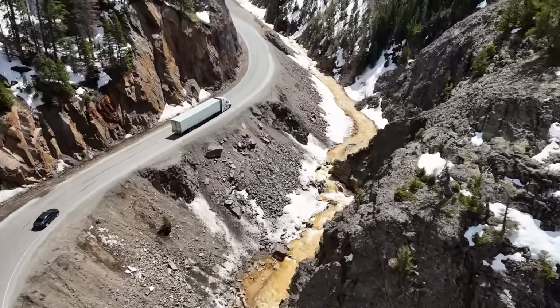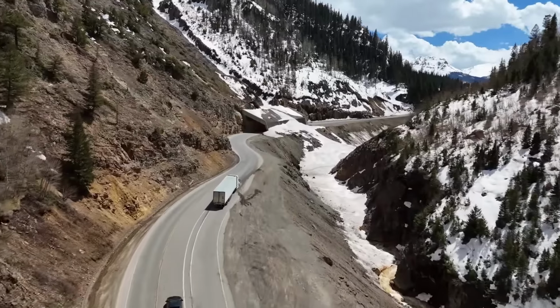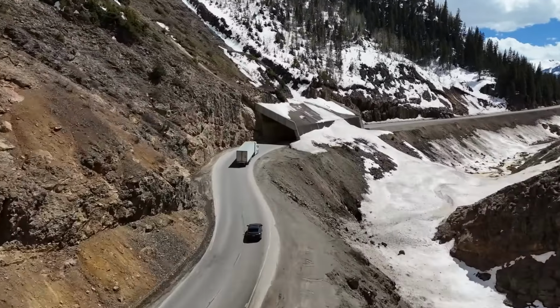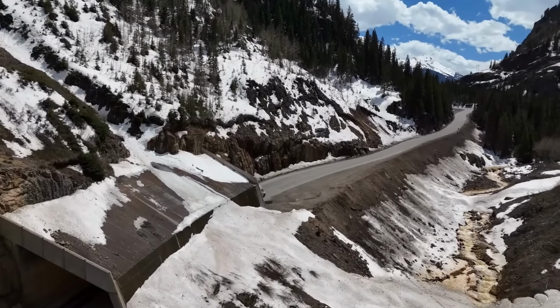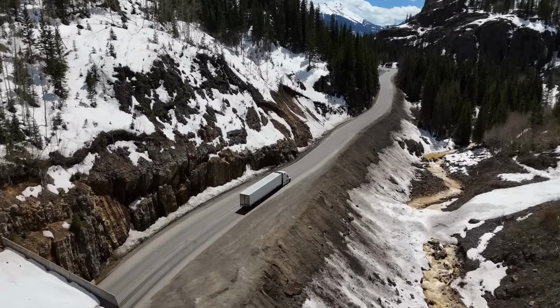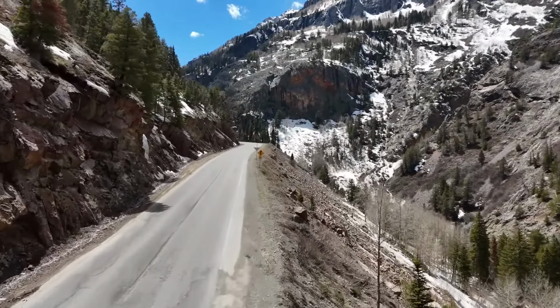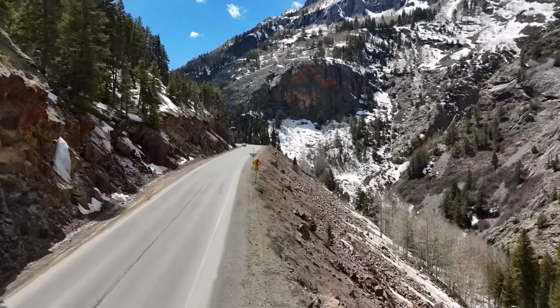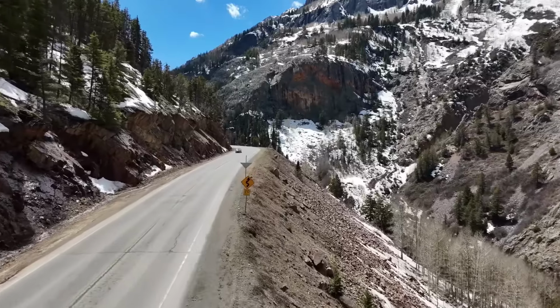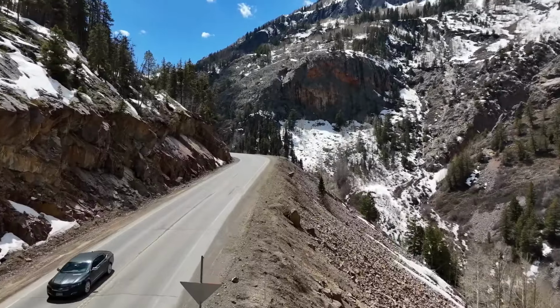The Million Dollar Highway, more formally known as US Highway 550, dates all the way back to the late 1800s. It was built between the years of 1882 and 1883 by Otto Mears and Fred Walsen. It was originally built as a wagon road connecting Ouray to the town of Silverton, and at the time it cost $10,000 per mile to construct, which is why Mr. Mears charged a toll for those that traveled his road.